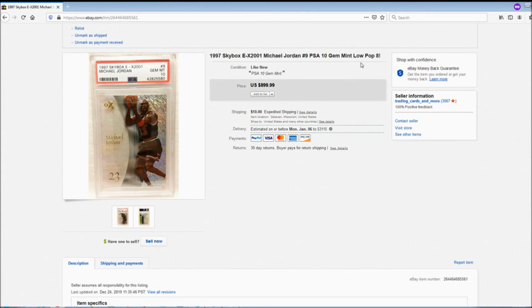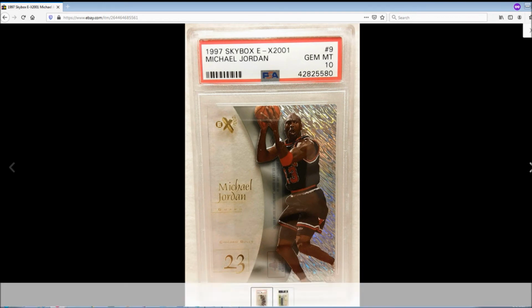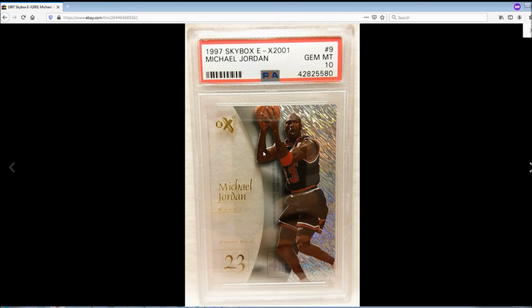You can see I have it listed as a pop 8. That means there's only a population of 8 on this card. I believe it might be 9 now. Generally with this card, what I found is that this upper corner will be kind of almost like bent a little bit. This is like one of those clear acetate cards, and then Jordan kind of pops off of the card. It's really cool looking. Also, there's like a little dot on the arm, which I noticed on basically every card.